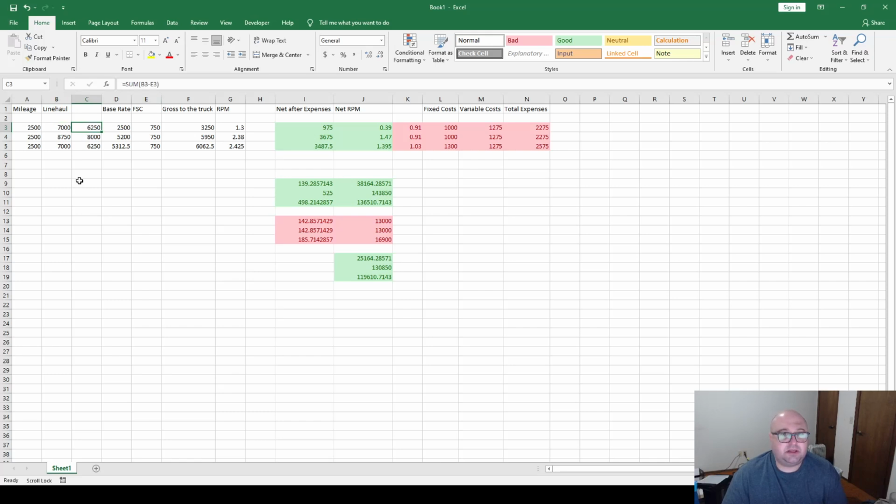$7,000 on the load, I believe, is $2.80 per mile. 2,500 times 2.8. Yes, $2.80 full rate per mile. So that is like a standard rate per mile on a big run like this. So this is how much the mega carrier is making on that load, $7,000.